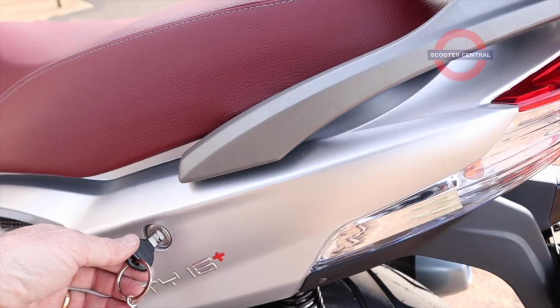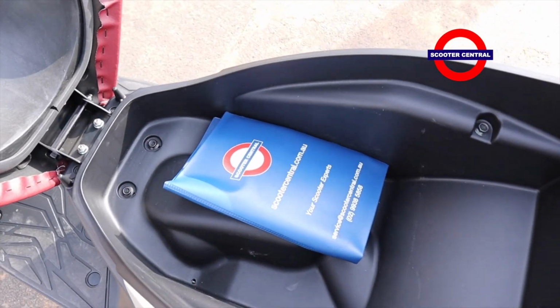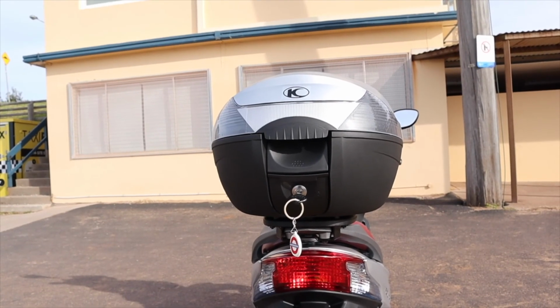The saddle is nicely molded and comfortable, while under the saddle, storage is a little on the smaller side, which is no doubt why Kymco have included a top box with the Agility 16+200i. It locks securely and as a bonus is easily removable if you wish to use it as a case.